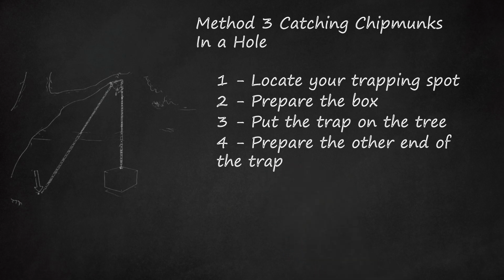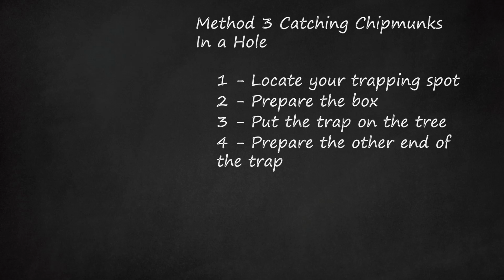4. Prepare the other end of the trap. Go to the spot where the very tip of the string is. Tie the string to a medium-sized, thick stick. You need to tie enough of the string so that the box hovers at least a foot above the ground. Drive the stick into the ground.